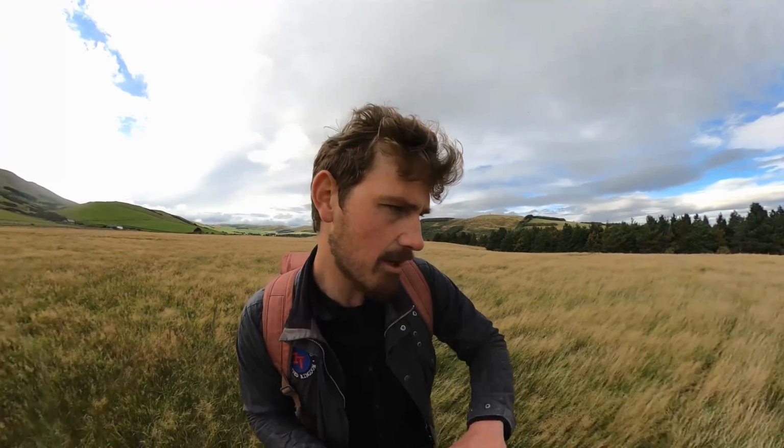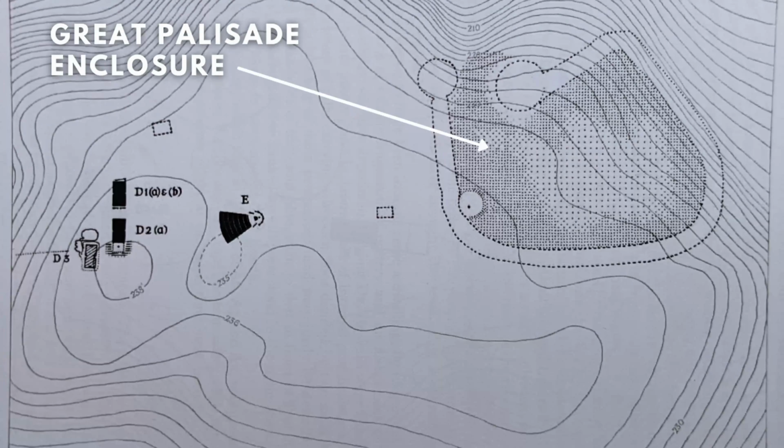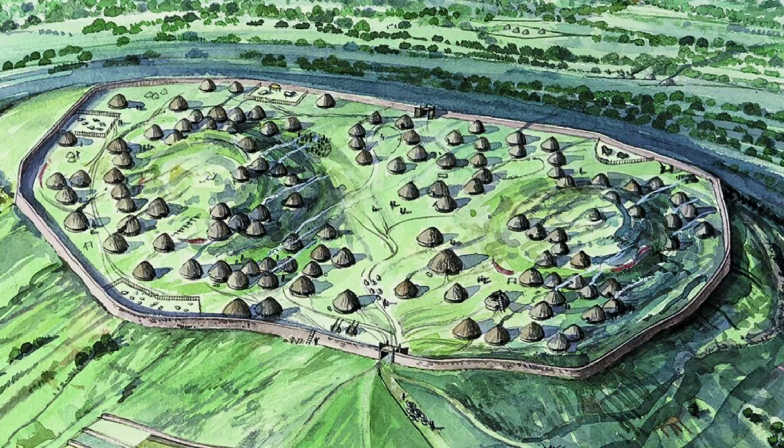So when Brian Hope Taylor was excavating the site, he discovered a gigantic enclosure. Now initially when he first did the excavations, he believed that this could actually be some form of Celtic hill fort in the lowlands, because he had excavated the site up here of Yevering Bell, where there was an Iron Age hill fort on the hill up there.